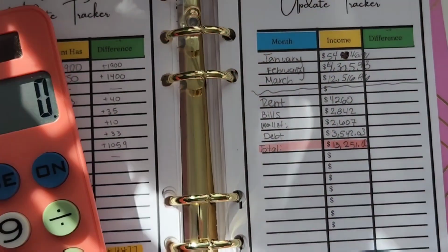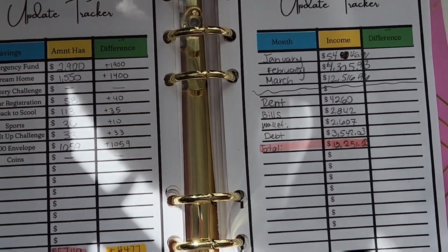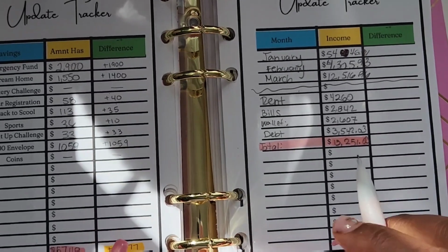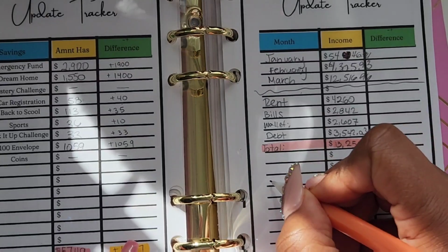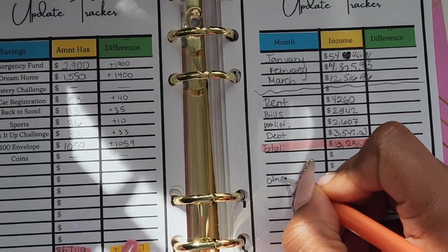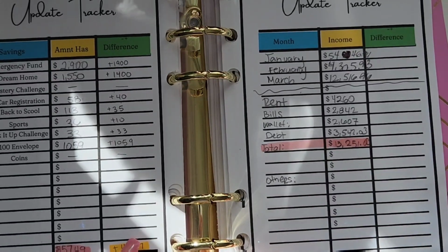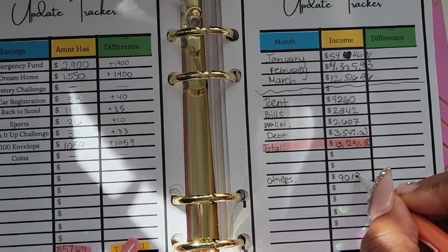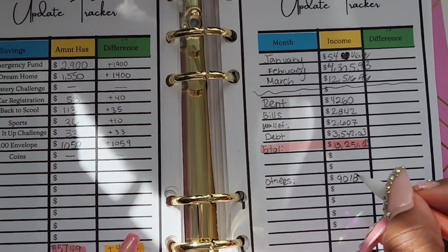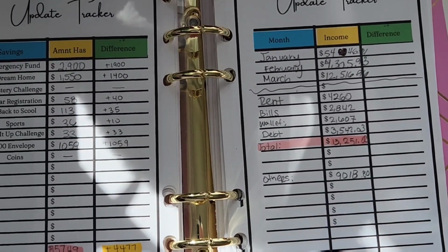So after that, I took $22,269 and subtracted $13,251, and that left me with, I'll just put others, because others basically means my sinking funds and my savings, and that was a total of $9,018.